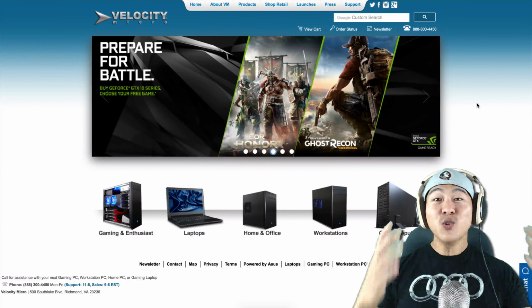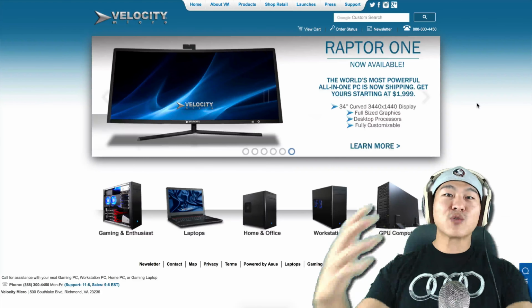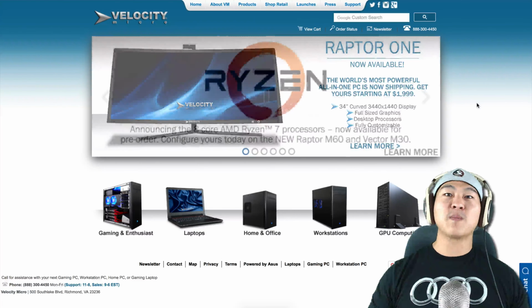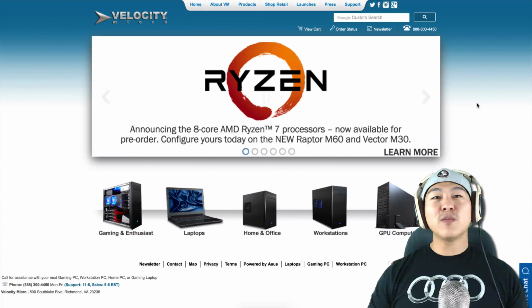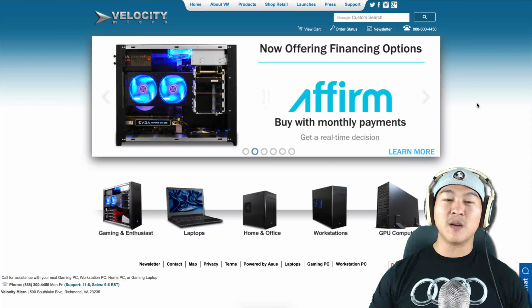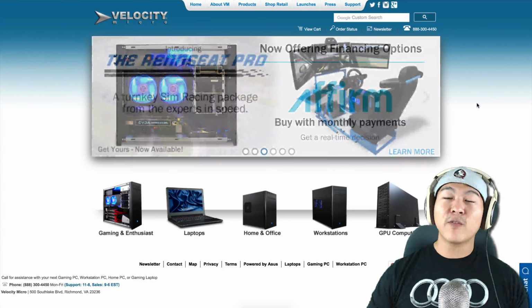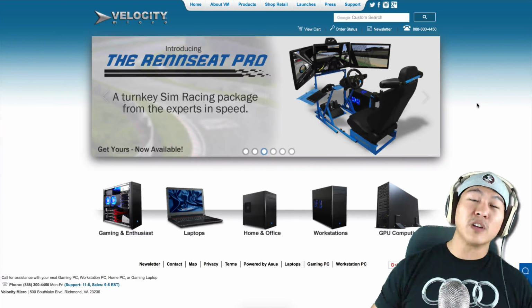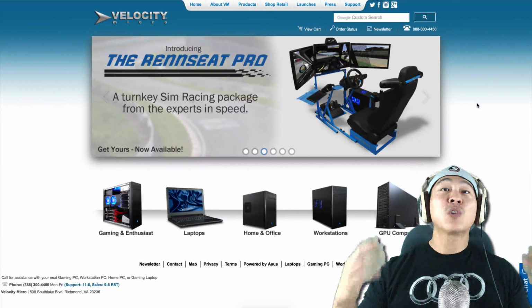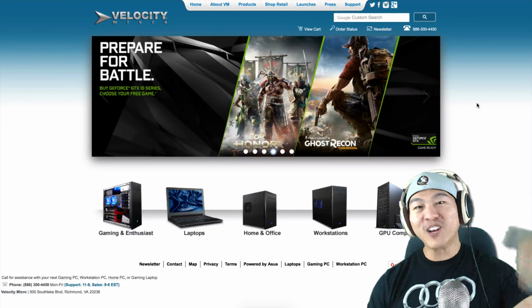But what I've seen over the past decade of sorts is that Velocity Micro computers have been starting to infiltrate mainstream stores, like your Best Buys, your Fry's. So if you're deep into computer gaming, you've probably seen these PCs coming out on store floors. But interestingly enough, Velocity Micro still gives the consumer the opportunity to custom build a rig online. And that's what we're here to do today.